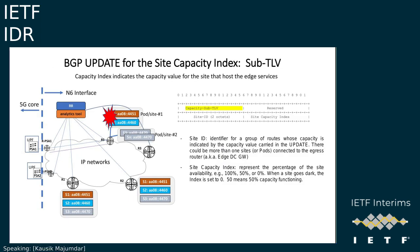So this is an important sub-TLV, and we captured it in a little more detail. This is the capacity sub-TLV, which indicates the site ID and site capacity index. The site capacity index could be any type of value, like between 0 and 100. It represents the availability of that specific site's capacity. For example, it could be operating at 100% capacity or 50% or zero. Zero means the site is not available anymore.